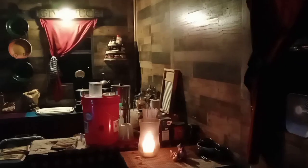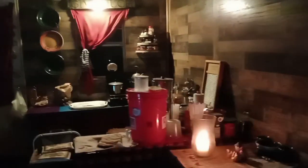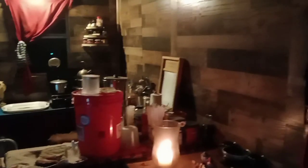Yes, it is so cozy in here, you guys. It may look a little messy to you. It does look a little messy to me, but that's okay. Once I get shelves and storage units and cabinets and whatnot, it's just going to be so much more functional, so cute. Yes, very cute over here. I just love it. I love my kitchen.